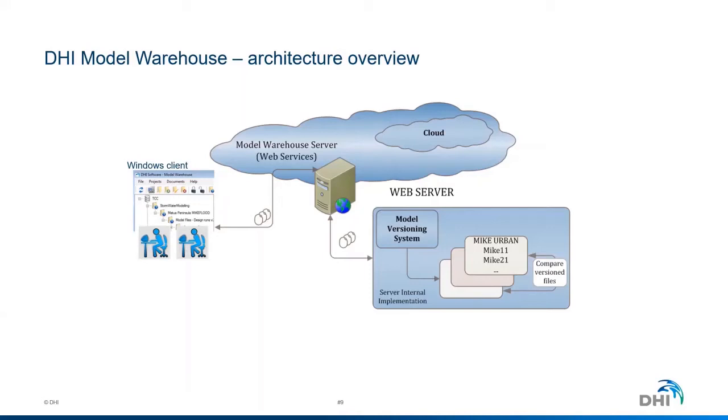As long as the user permissions are configured on the web server, when they first connect to the server, they can map their own workflow, workspace with a part of the Model Warehouse that they're going to use, and they're ready to go. The Windows client is what we are going to have a look into through the live demo.